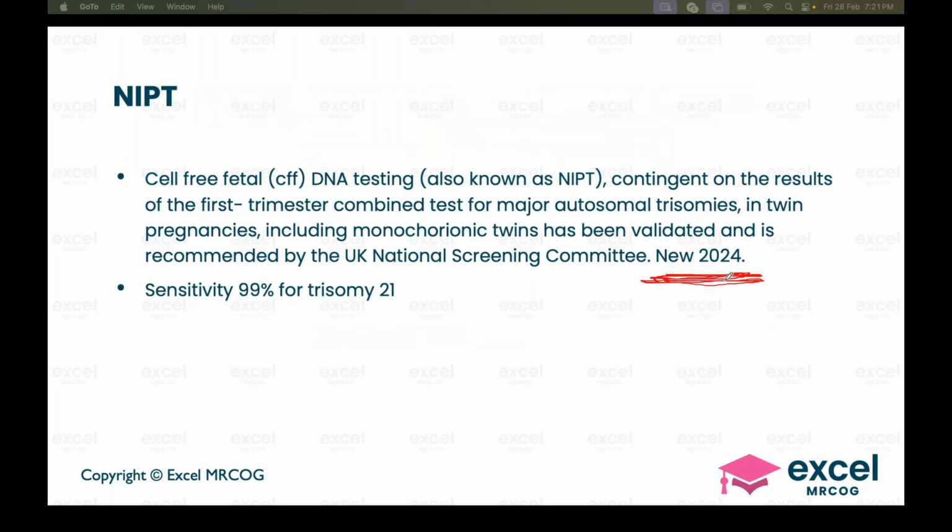10 weeks, ma'am. Yeah, from 10 weeks you can offer, definitely. But what is the criteria? What is the flow chart that we discussed yesterday? Anybody? When do you offer? First thing that you offer in singleton is? What is the screening test for Downs? First screening test? Combined test. Excellent. So first is combined test.